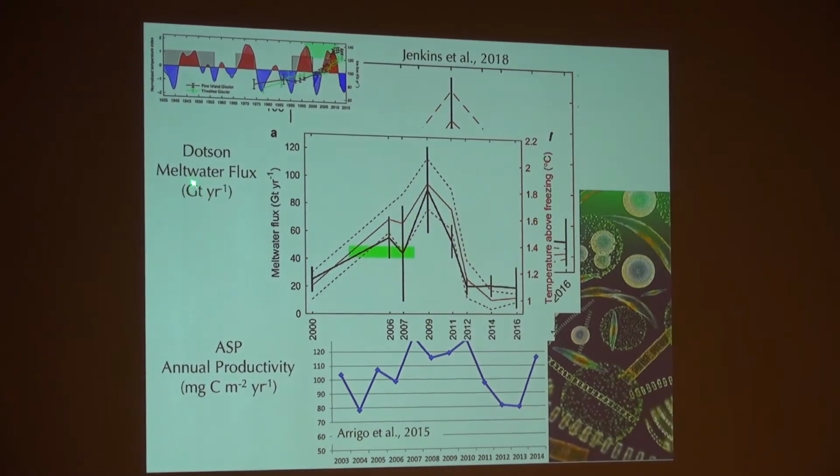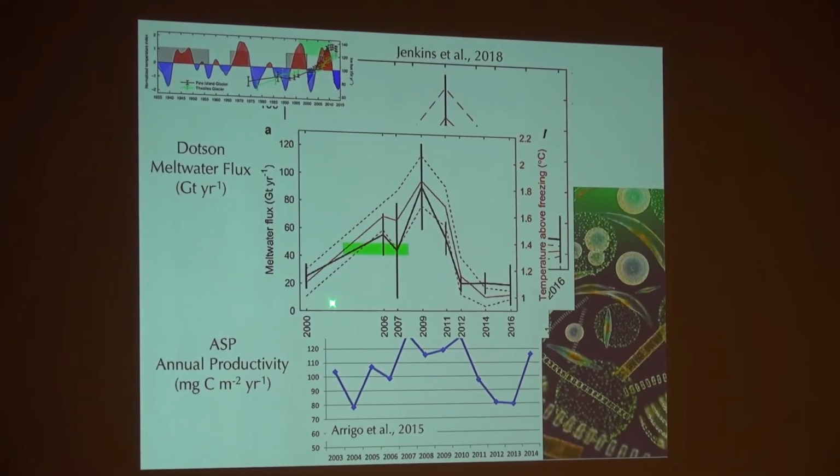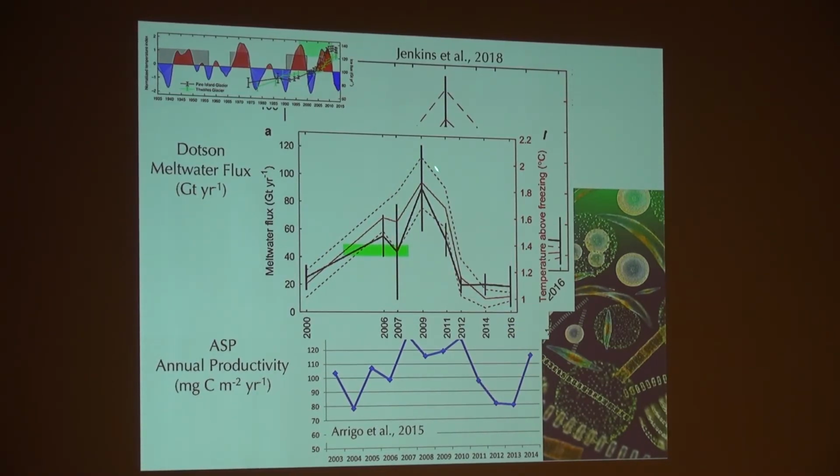If you look at the black line here, here are the dots in meltwater flux as estimated by glaciologists. Not every year, but it's going from 2000 to 2016. You see it went through a big multi-year peak and then down. The reason for this is that the temperature above freezing of the deep water that's interacting has changed a lot. So you get changing fluxes of circumpolar deep water, changing temperatures, and that thermodynamic difference seems to be the primary driver.